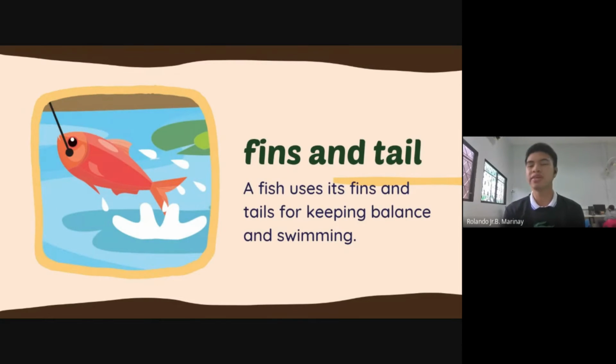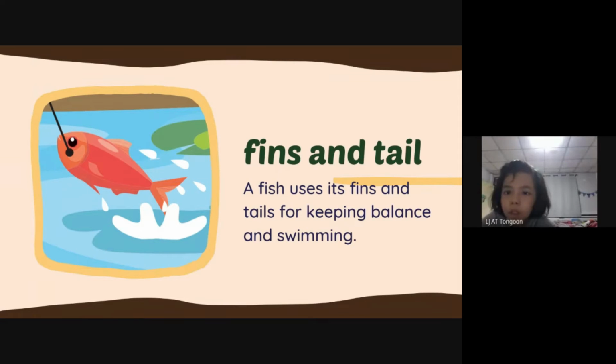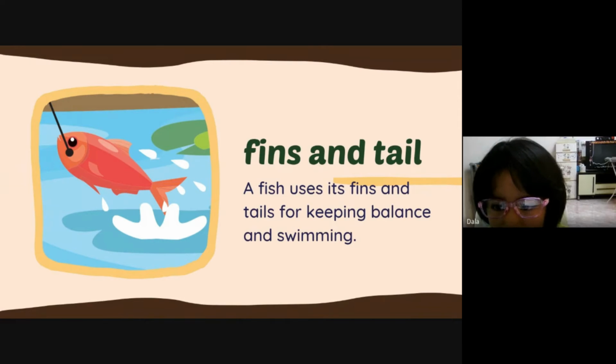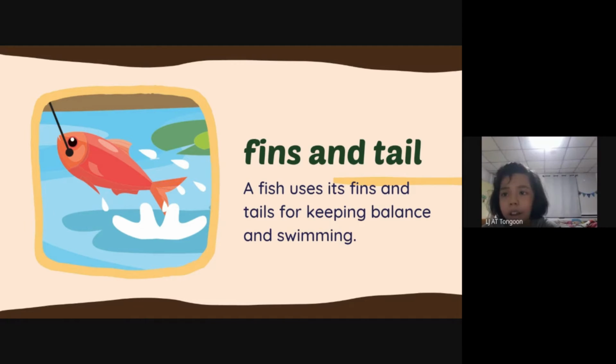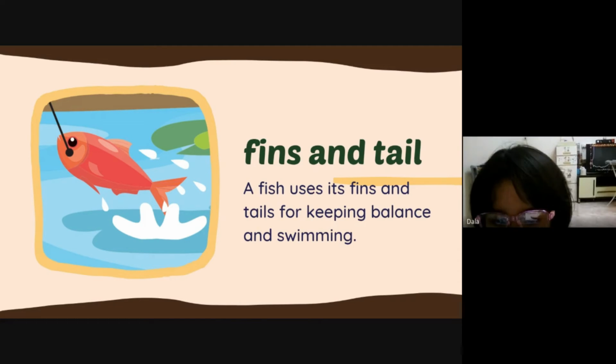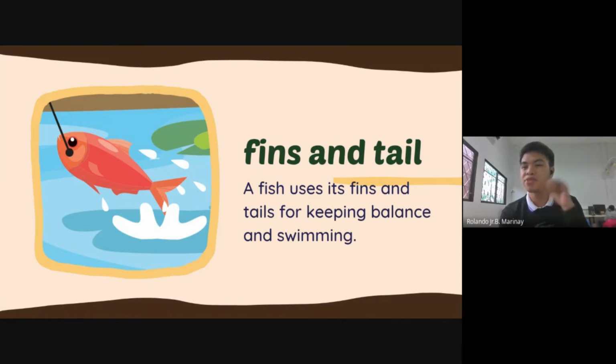Next one. What are these? Fins and tail. What animal has fins and tail? Swimming. What is this for? For swimming. Very good. And of course, for keeping their balance while they are swimming, especially the fins. It helps the fish keep its balance.